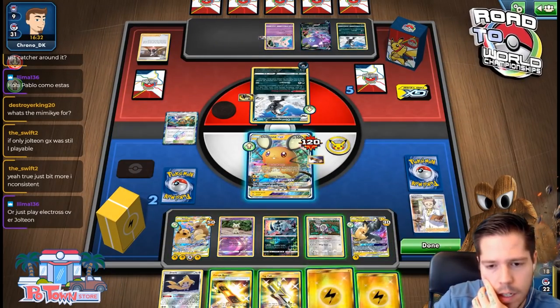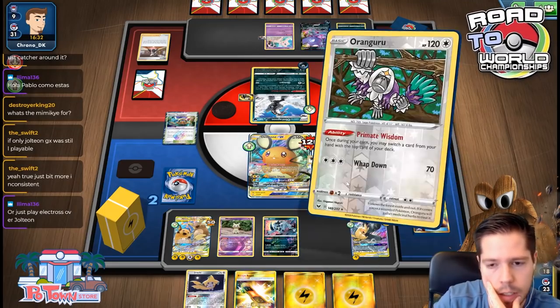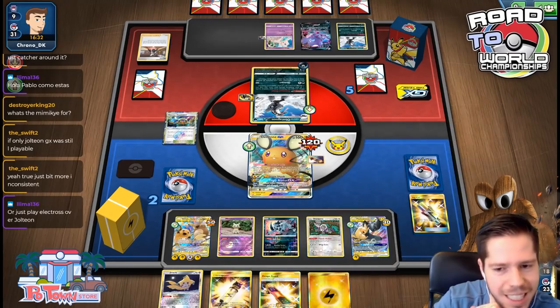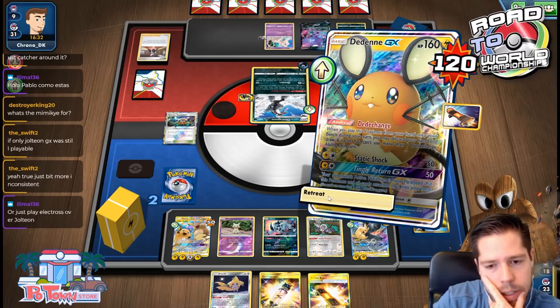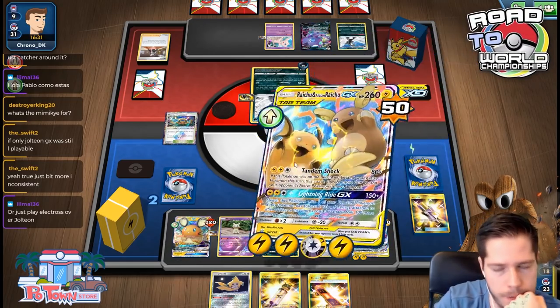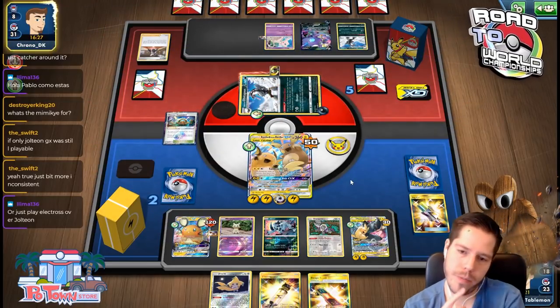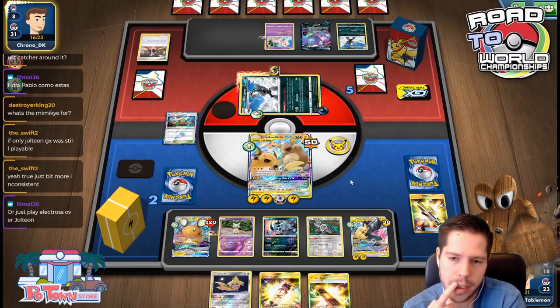Not with this hand though. Okay, so let's do Tackle, fail it. Let's do Primate Wisdom, Electropower. I mean, I should paralyze, right? That's my last Electropower though. So I can still retreat and knock out with Full Blitz. That's still a possibility.